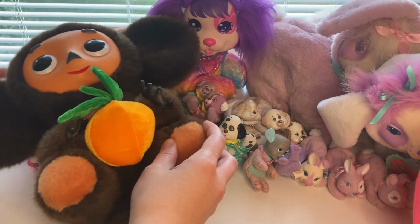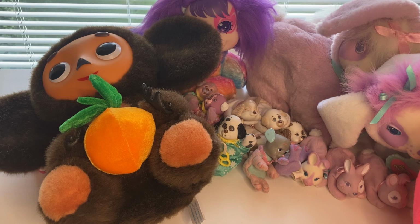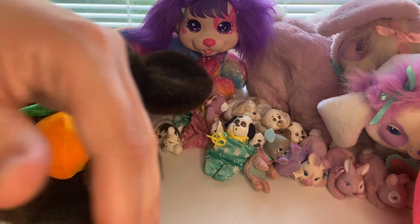And then if we keep talking about the rubber face plushies, there are some other ones that look like they have similar molds or that they kind of go with Puppy Surprise. So I need to look into that and see if I can figure out what those are. They might actually be another sub-line of Puppy Surprise.